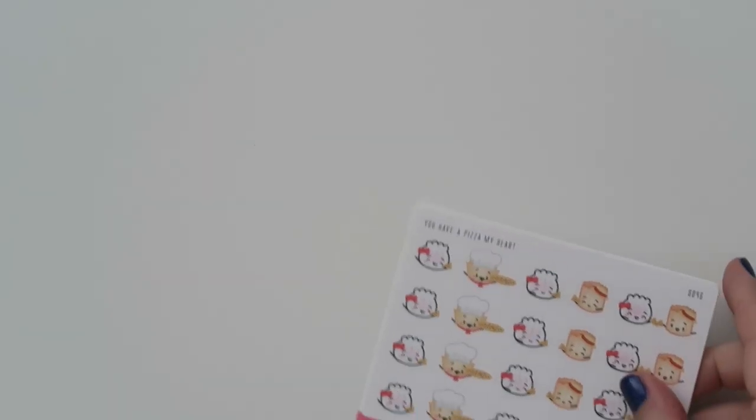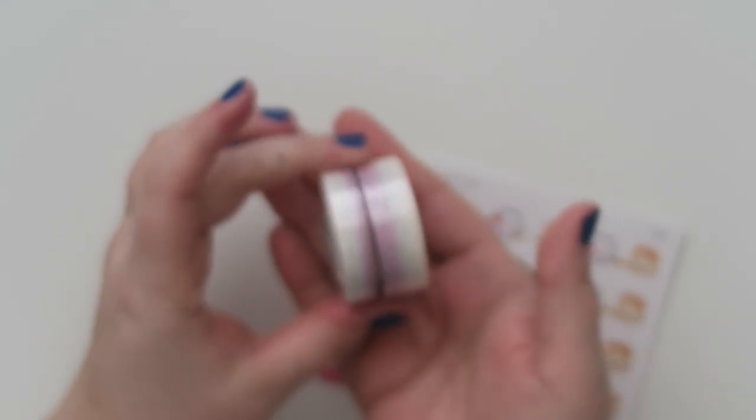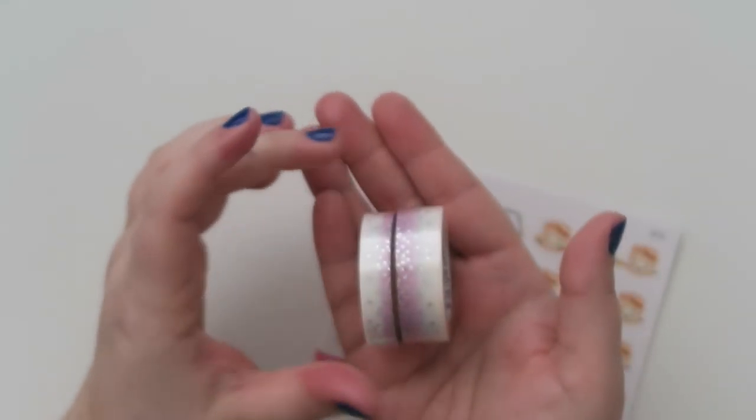And also, I got some stuff from Wonton in a Million. I love her stuff. And she also has washi that I got. I have been kind of eyeing these two for a little while. She's had them in her shop, and I've thought that they were so darn pretty.